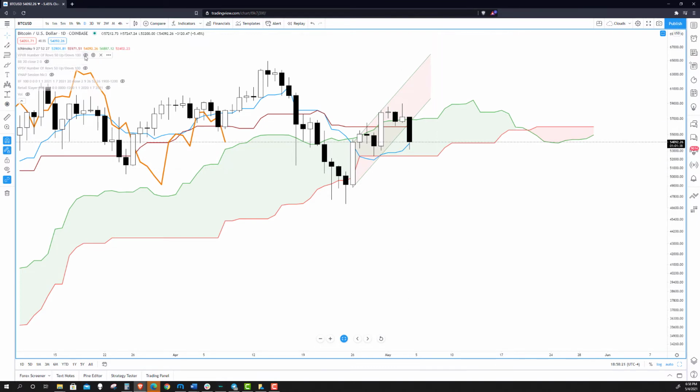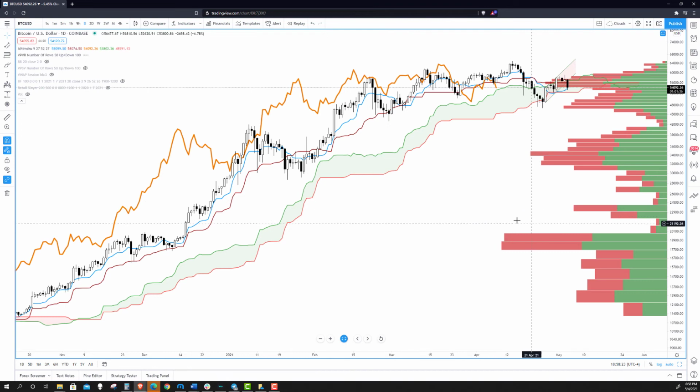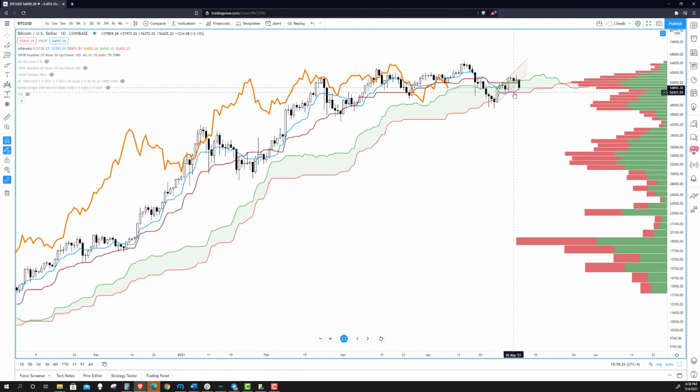Volume profile wise, I don't know how much volume is traded at that level. Like none. So that may not hold. We may not see a supportive bounce until we tag 48K. And then below that, we have the 33K value area, 34K value area.